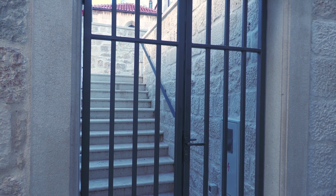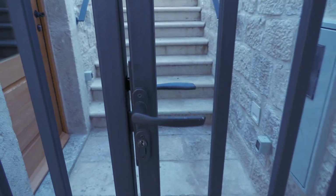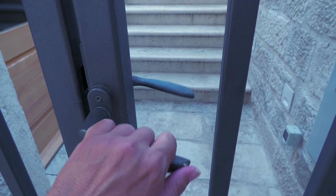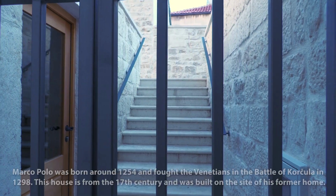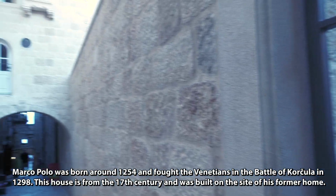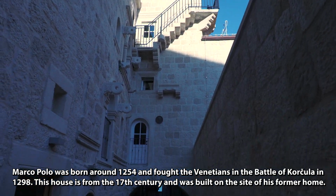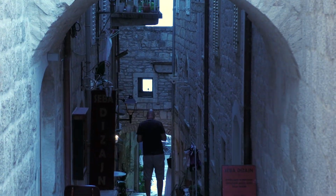This is the entrance to the Marco Polo house. But you see this little lock? We cannot get in. We're locked out, unfortunately. So no Marco Polo house tour. But this is part of it. This is the reconstructed part, I believe. But we're going to keep walking around because it's a very scenic town.